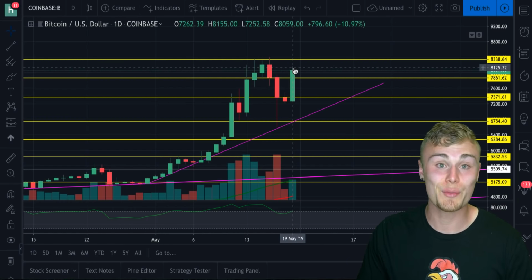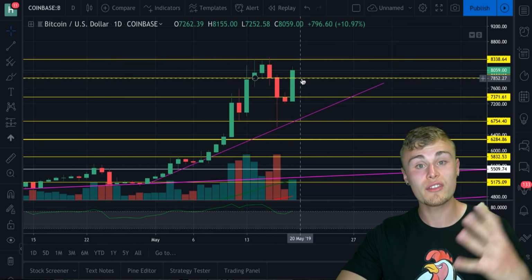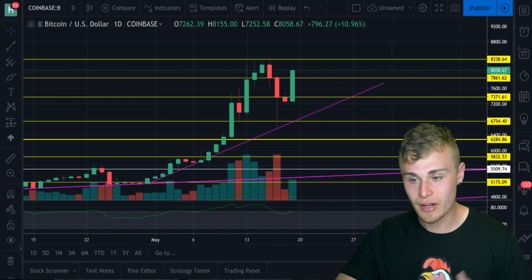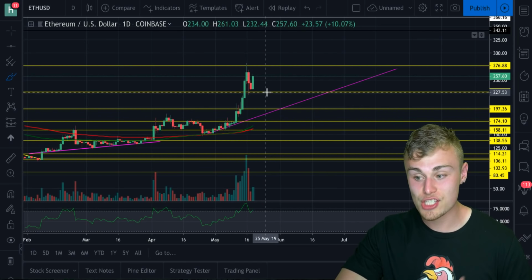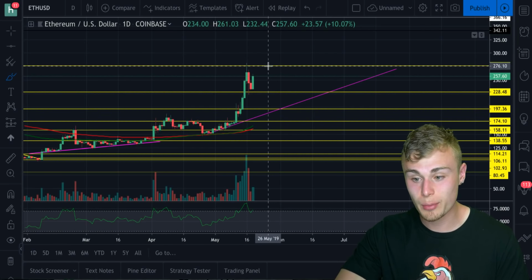But otherwise, guys, moving on to Bitcoin. So you can see consolidation. There is a resistance at $7,800. A potential pullback is necessary, and that also goes for Ethereum. Ethereum now is in a channel with $230 as a support and $275 as a resistance.